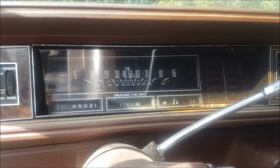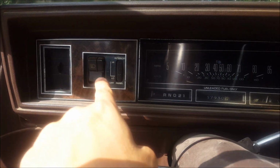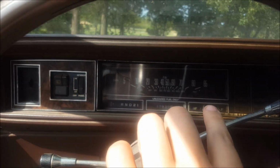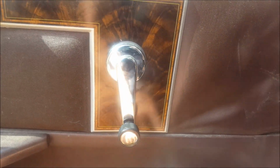Basically all GMs of the G-body era had this style of headlight switch and this almost identical speedometer setup. You can see on the doors it says Cutlass Supreme, as well as the hand crank windows and the manual mirrors. But also in true 80s fashion, this thing literally has a couch for a front seat.